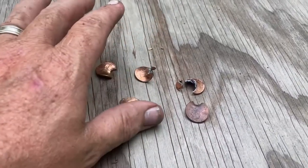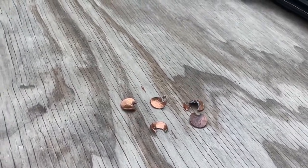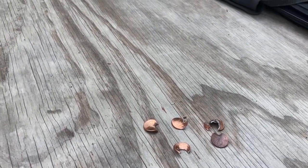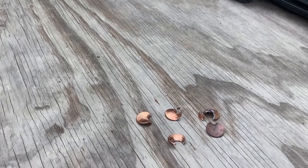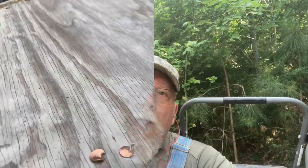So, yeah, impressive. I don't know, it's like a little bit more velocity hitting them today than there was the other day with the Henry. Henry had more of them bent. All right, let me turn around and try to wrap this up. Well, so, you know, I had a goal of trying to get myself to be a little bit more focused when I'm shooting.